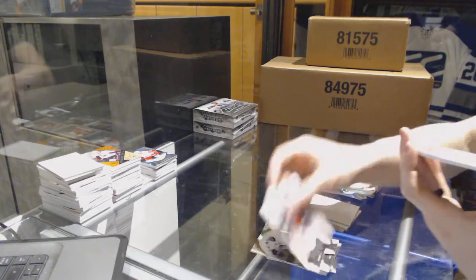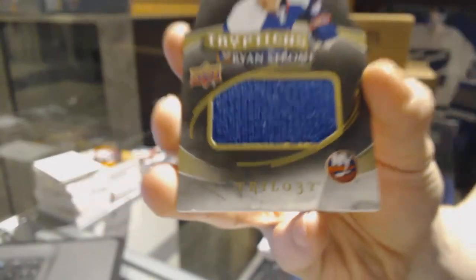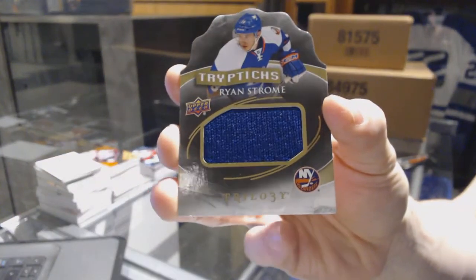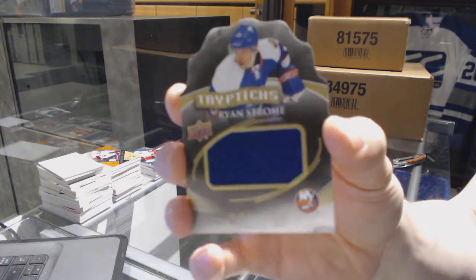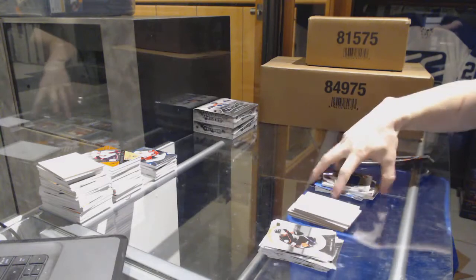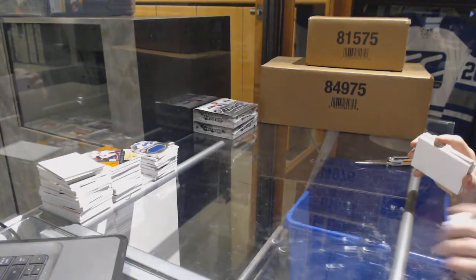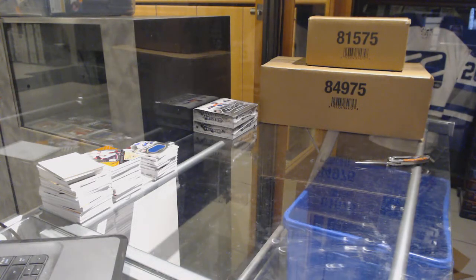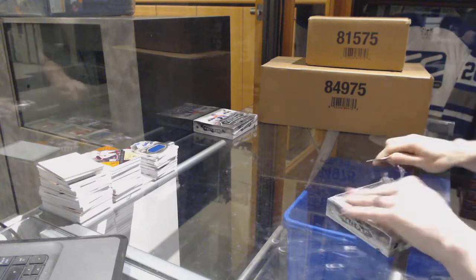And we've got a Tryptichs jersey, number 250 for the New York Islanders, Ryan Strome. Ryan Strome. They did a tribute video for him in Montreal before the game, and he is getting one hell of a standing ovation right now. I think I went through that entire box during the standing ovation. Box four.